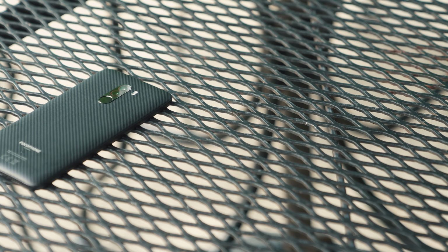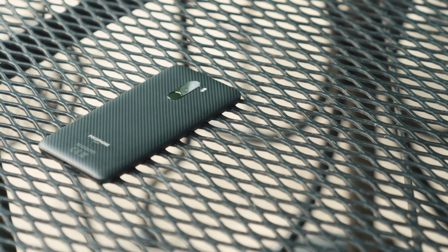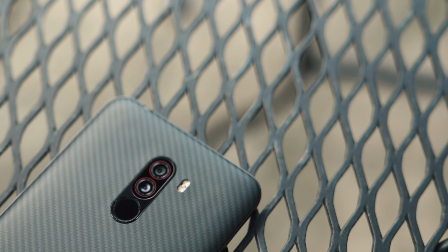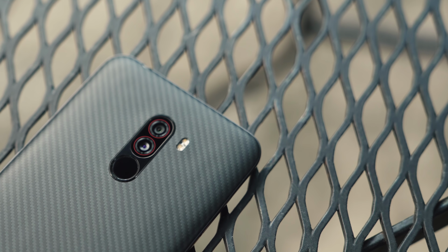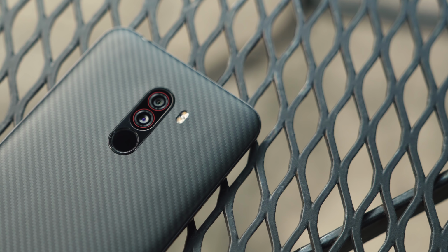The Poco F1 is simple, and it may not sport an all-glass or aluminum design, but its polycarbonate back and slightly thicker build makes this phone super comfortable to hold, and less likely to shatter when dropped. It's a bit thicker than the OnePlus 6, but that means there's more phone to love. Honestly, why do manufacturers put glass on their phones, especially when they don't add wireless charging?